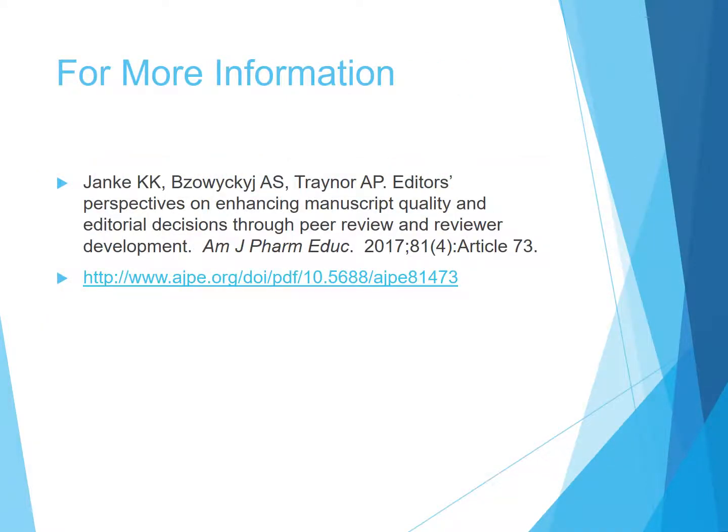So that was just an overall summary of our research project that we had done looking at peer review quality. For more information, I do have the citation here for the manuscript, and it has all of the tables. It has some further information included within the text, including potentially some ways to look at developing a peer review training program to try and enhance your skills and work through the peer review process.